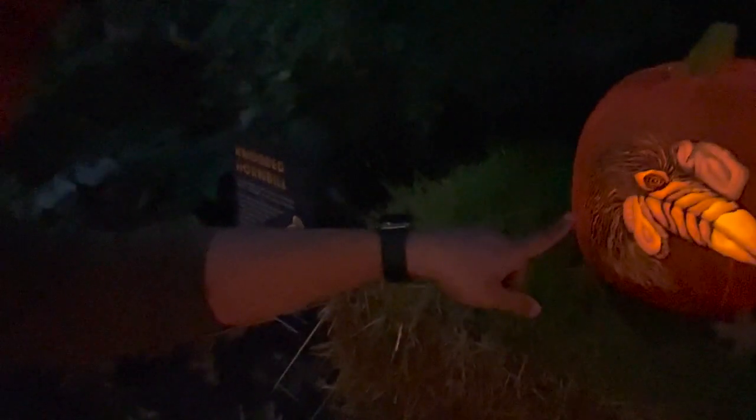All right, so what we got here is the knobbed hornbill pumpkin. The way that they're doing it is that they're carving out the specific animals for each one. Look at the depth on this thing. Obviously, I'm not touching it, but still.